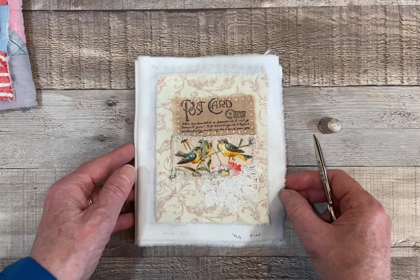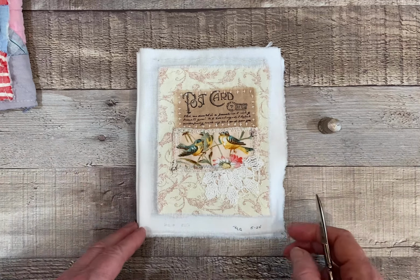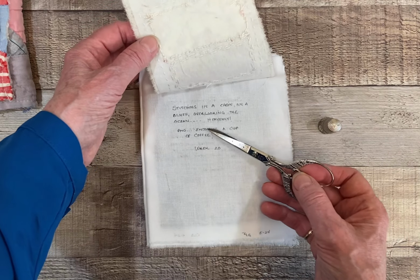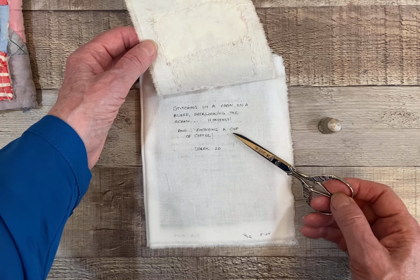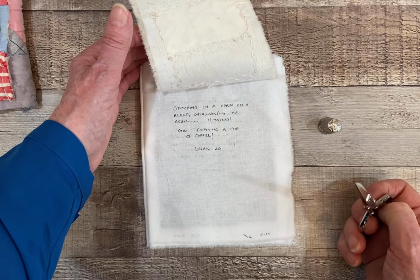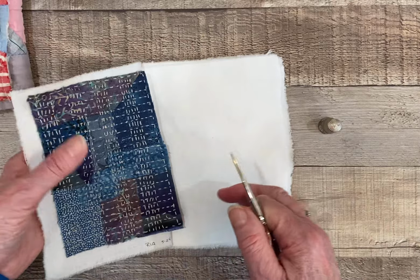And I would think of the house on the ocean, overlooking the ocean on a bluff, would be one of those gems. So I just wrote on here, stitching in a cabin on a bluff, overlooking the ocean, heavenly. And everything, and enjoying a cup of coffee. That would be perfection for me, and this is week 20.